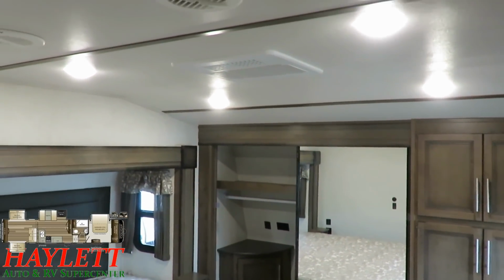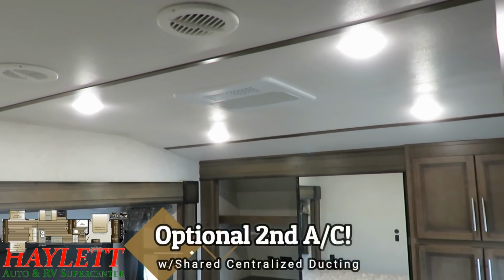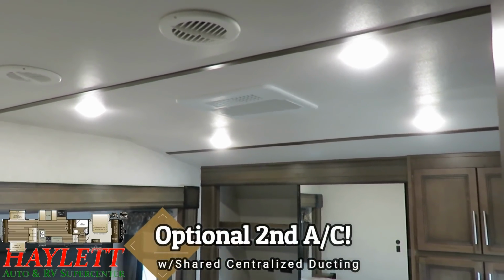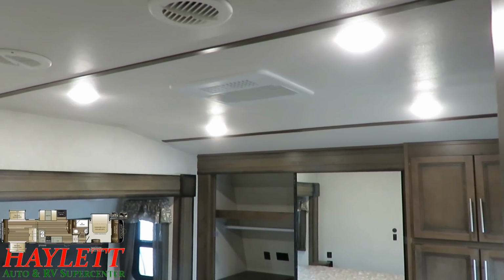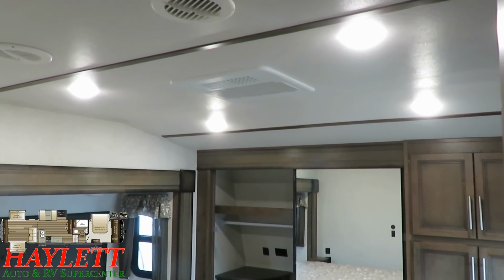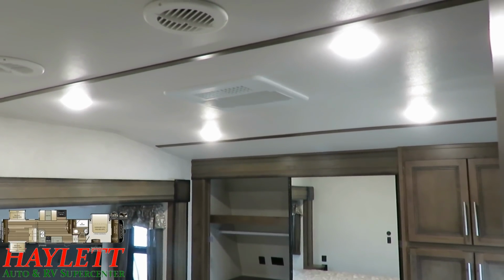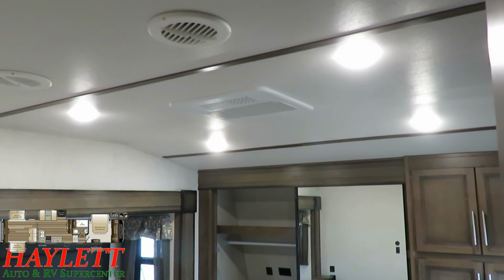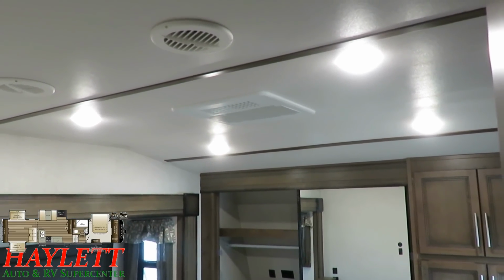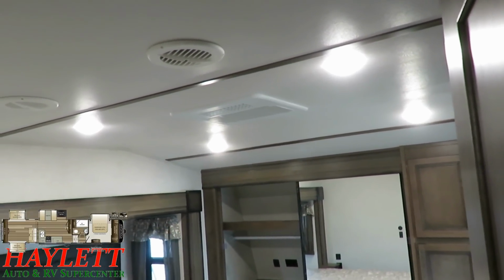Now, two key upgrades we're looking at right now. We have got the second air conditioner shown in this video. That's an optional piece of equipment we like to add to pretty much anything that has a bedroom slide here at Haylett RV, especially in a fifth wheel. And what's cool about that is it's also ducted into the centralized system. If you try to add a second air aftermarket, because this is always second air ready, it's usually a drop-in AC. Most aftermarket air installs will not tie into the central ducting.